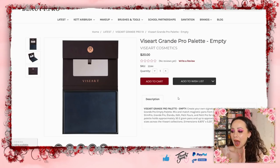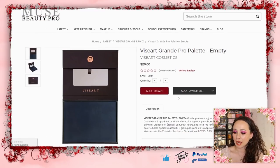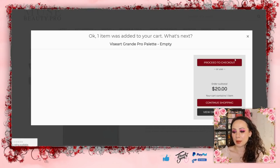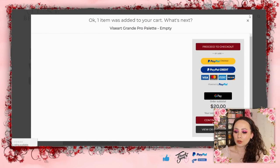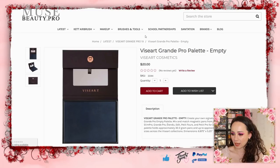But anyways, I would like this in my kit because it already fits my Grande palette, and I can put other viseart shadows. It's a magnetic palette, so I'm gonna add this to my cart because this would fit perfectly for all of my singles. And I'm thinking of building a blush palette soon, so I'm gonna add that.